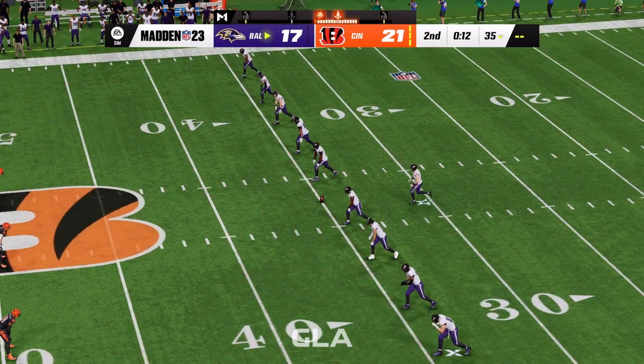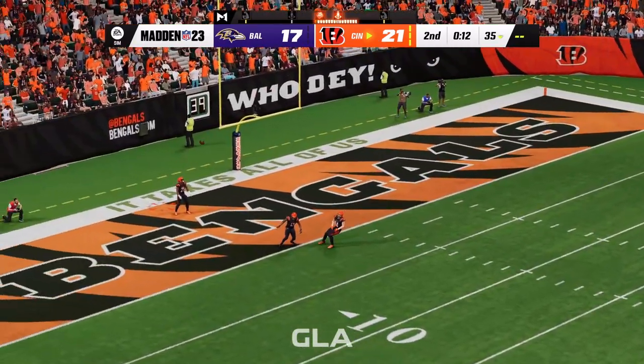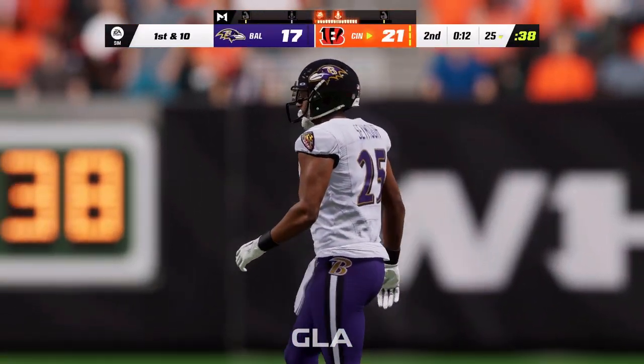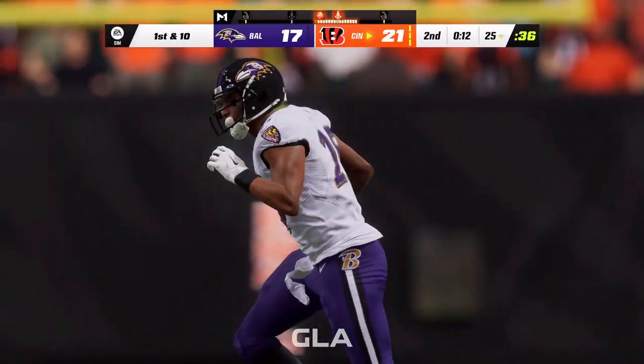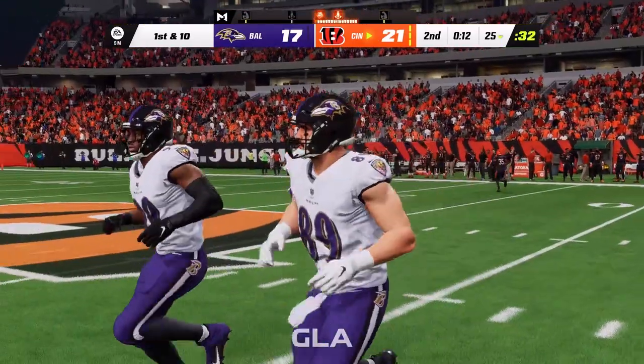So not much time to speak of remaining in this first half as the kick's away. And they will not get a chance to return this one as it's through the end zone for a touchback. And the Bengal offense is going to see the ball one more time in this first half.